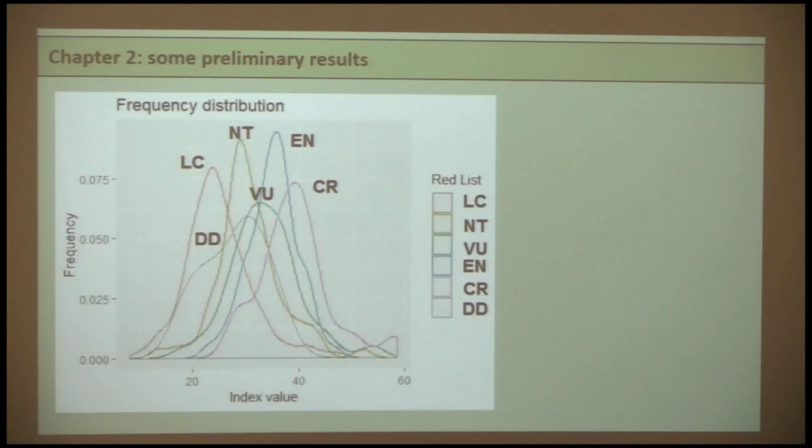Here you can see some preliminary results. I calculated the species-specific value of the index for 20% of global mammal species, because just 20% of species have data for all the variables we have seen before. For the other species, I can calculate the index with a subset of these predictors. And here you can see that with an increasing value of the index, there is an increasing risk according to the IUCN classification system.